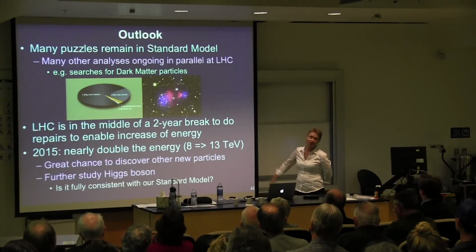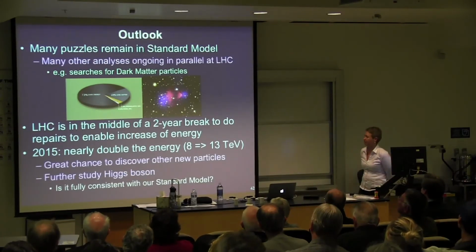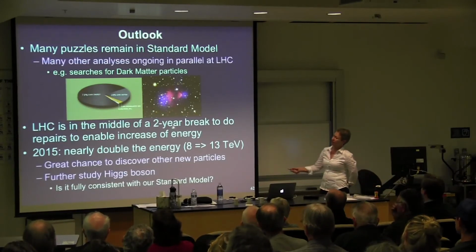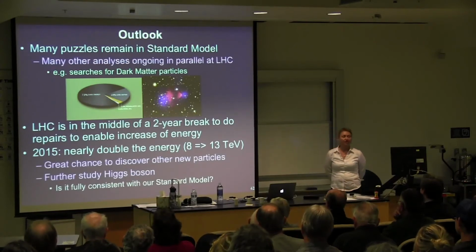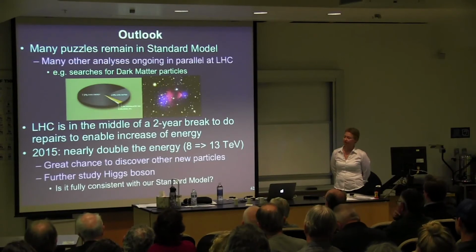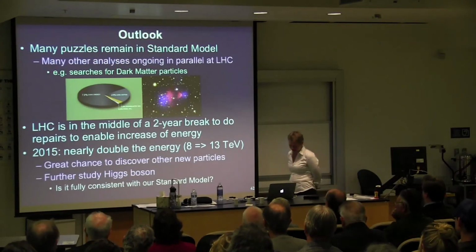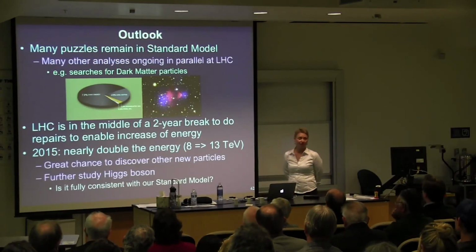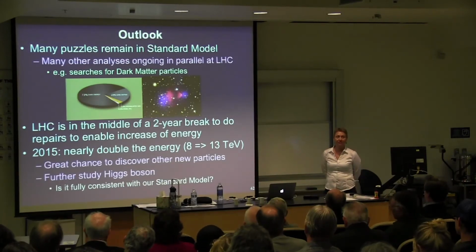There are searches ongoing at the LHC and also in underground experiments to search for dark matter. In particular, the LHC is now in the middle of a 2-year break to do repairs to further increase the energy. The energy we had was 8 tera electron volts, and we're going to increase it to 13 or 14 tera electron volts. And as I told you in the beginning, the higher the energy, the higher the mass of the particles that we are able to produce. So it might well be that the dark matter particle was just too heavy and we haven't seen it for that reason yet.